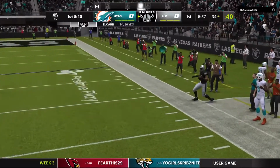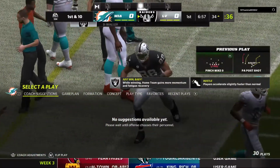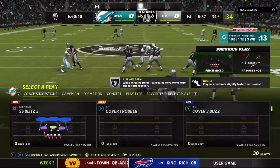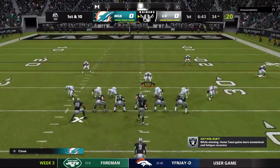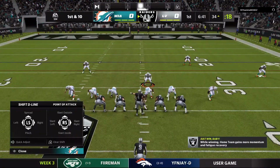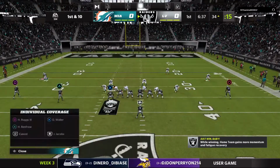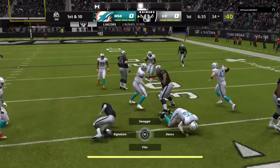Got a man open. It's Darren Waller. And he is out of bounds inside the 35. A good pickup there, 26 yards. Well, coaches always talk about finding balance on offense. I don't think you can get much more balance than this. Big-time run, big-time pass. A 1-2 combination. Looked pretty good. How about that? Let's see if they can continue to take that kind of a punch, though.